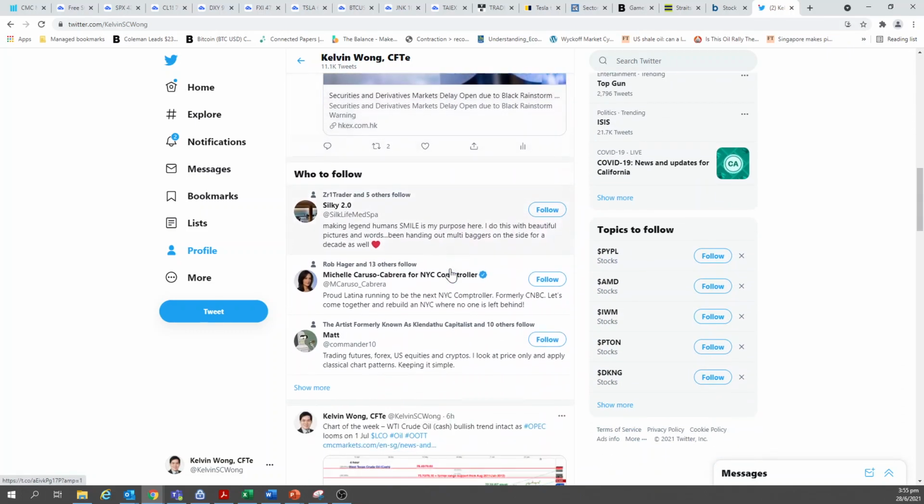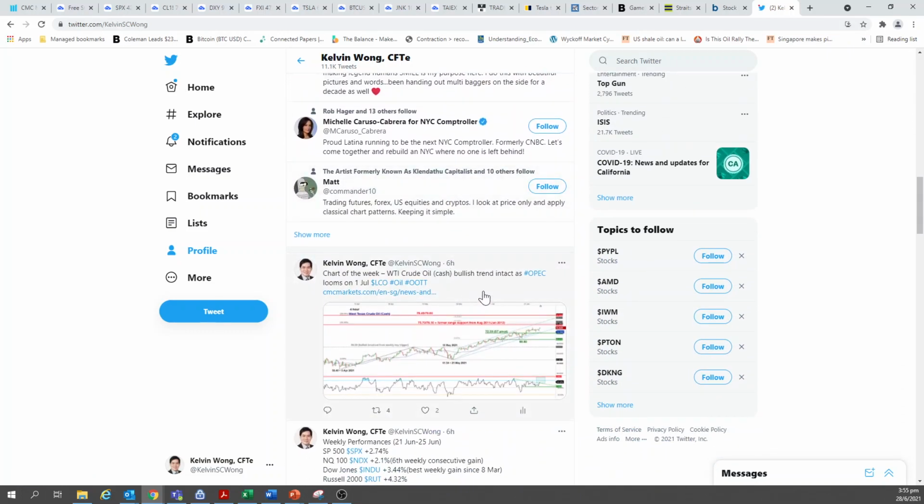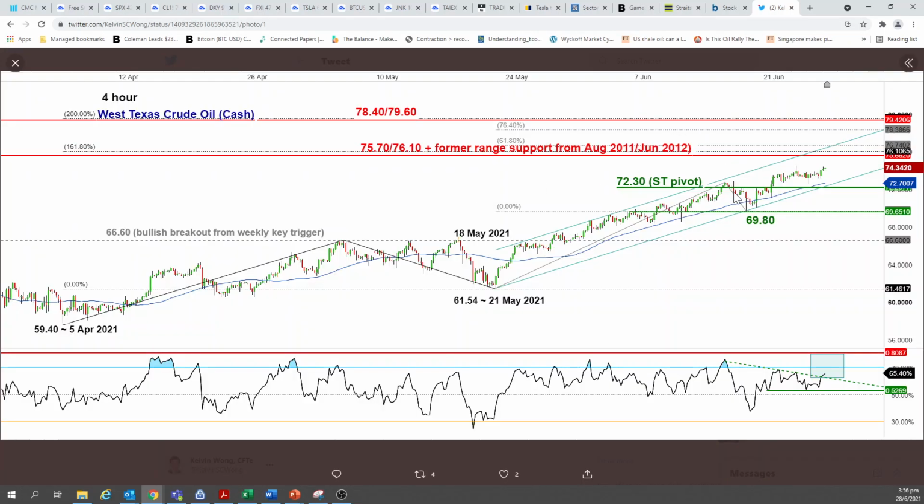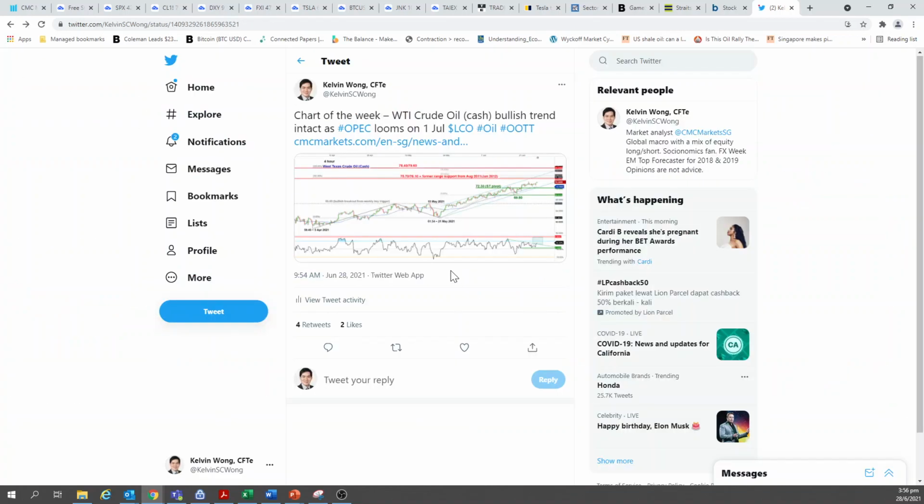The chart I highlighted earlier, the chart of the week, is the WTI crude. So you click on the chart. This is my chart. To cut the story short, if you want a further explanation of why I feel that this is still bullish, click on the link here and read it through later.